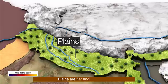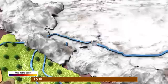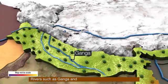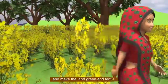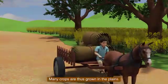Plains are flat and level lands. To the south of the Himalayas lie the Great Plains of India. Rivers such as Ganga and Yamuna flow through these plains and make the land green and fertile. Many crops are thus grown in the plains.